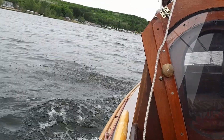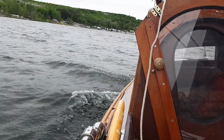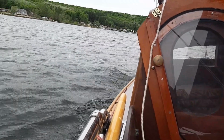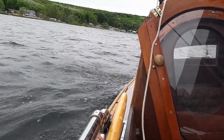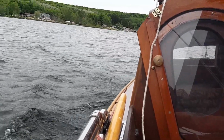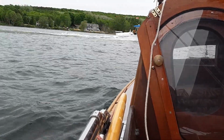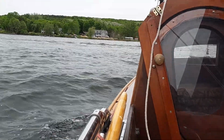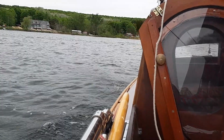Put you down on the low side, let you watch the action. We are definitely pointing really nice now. Swells after the boat goes by. See, she handles the waves. So, you get the idea for now.